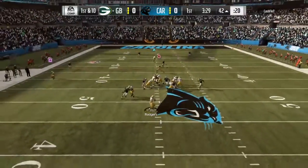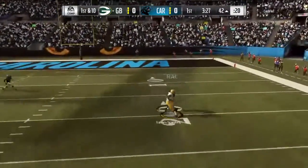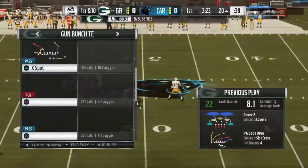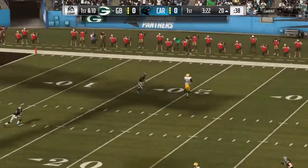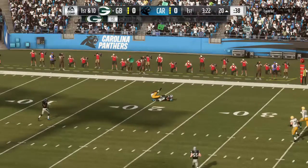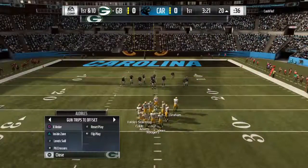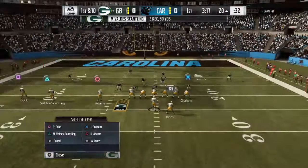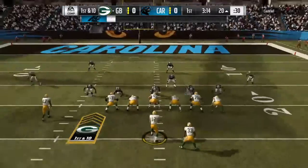On first down, Rodgers. The 20. He's got his man on the crossing route. And he's going to get this one down to the edge of the red zone. A good pickup there, a 22. The first red zone opportunity now for the Packers. 1st and 10 right at the 20.